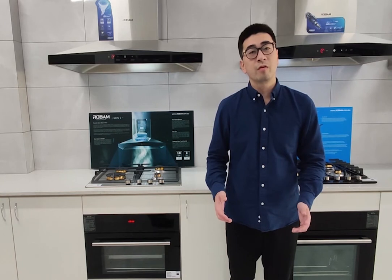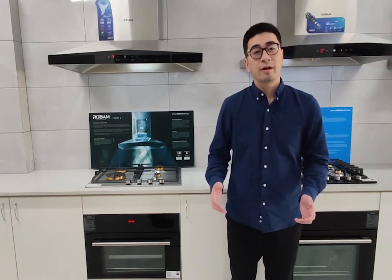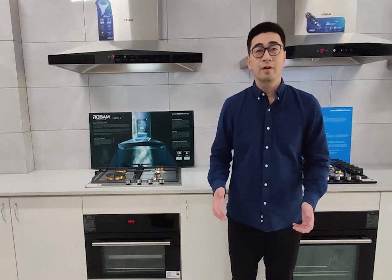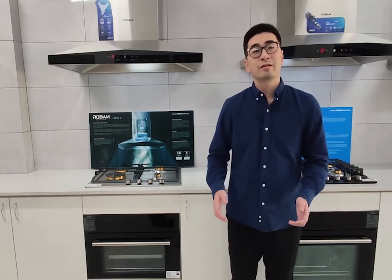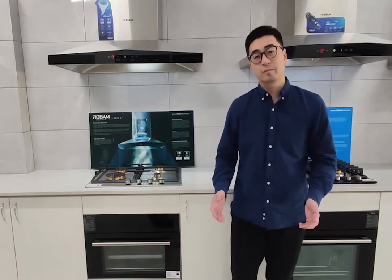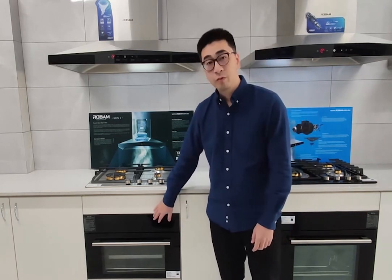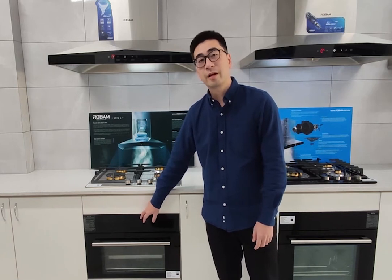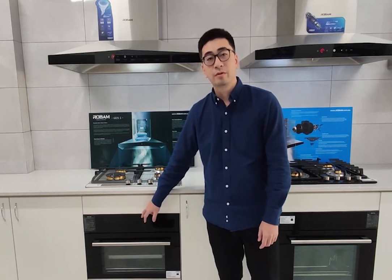Robam's S112 steam oven inherits the design language of Robam products: simple, practical, and elegant. The front panel is made of black tempered glass, with a nice stainless steel banner on the bottom to stand out from other products. All buttons are touch control. The LCD display can indicate the current time, cooking time, reservation time, the real-time temperature, and the function you choose.